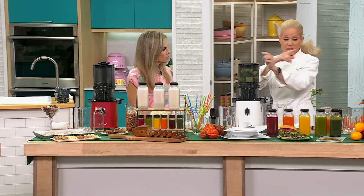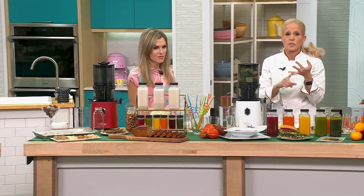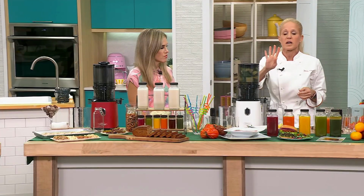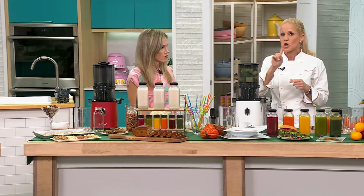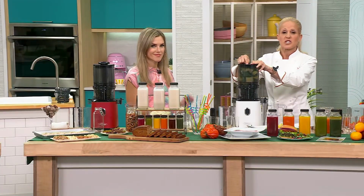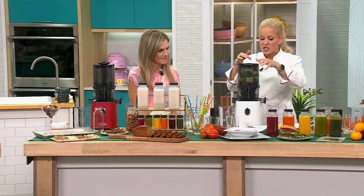Now, I love what you said. This was your immunity booster, by the way. It was carrot, ginger, turmeric, orange. Those four are a great combo, but the turmeric and the ginger should always go together because they absorb best together. This is your hydration, your refreshment. This is your cucumber, your pineapple, your spinach, and your lemon.